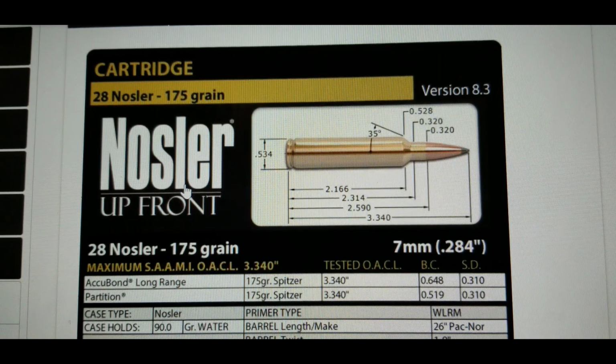This is the new 28 Nosler. Came out in 2015, so only 5 years old. Nosler created a very popular 26 caliber called the 26 Nosler, and so Nosler decided to make a bullet and a gun for the 7mm, and this is one of the most powerful 7mm Magnums there is.